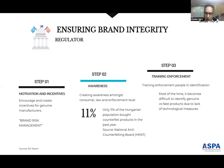I would like to mention an important figure that recently the Hungarian National Anti-Counterfeiting Board released in a statistic that now only 11% of the Hungarian population are buying counterfeit products. So Hungary, as a nation, also realized the importance of the counterfeiting issue. And almost 10 years back, they formed an anti-counterfeiting body, comprising in fact all the industry associations and various enforcement bodies, and started educating them as well as consumers.